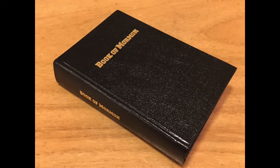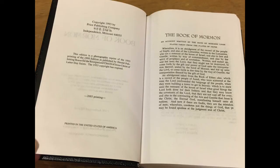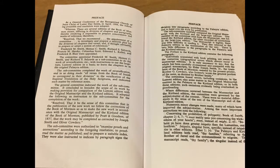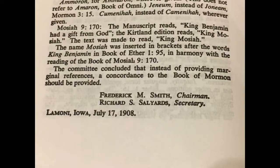The book is a hardback with gold lettering on the front cover and spine. The introduction starts with the title page and the testimony of the witnesses. It then continues with a preface regarding the RLDS conference in 1908 that brought forth this book.